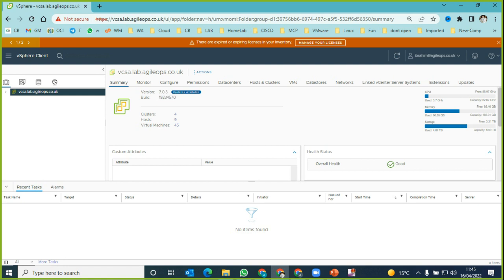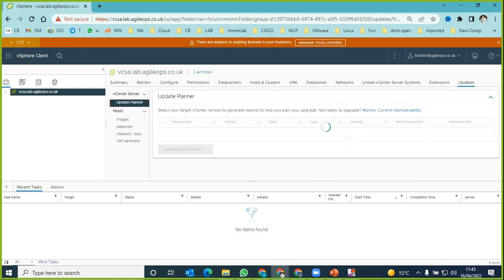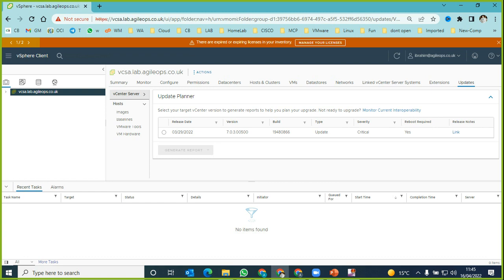However, I still see updates available here. Basically you'll see if your vCenter is allowed to go and talk to the VMware portal, and then it will check for updates and keep you updated on whether there are new versions around. When you click on this updates available, it takes you to this section, which is vCenter and then update planner.